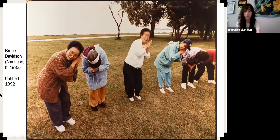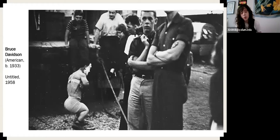So this is another Davidson photo. And I'm unsure of the location of this photo. However, I know that it was from the series Circus. And this series is vastly different from our circuses today.